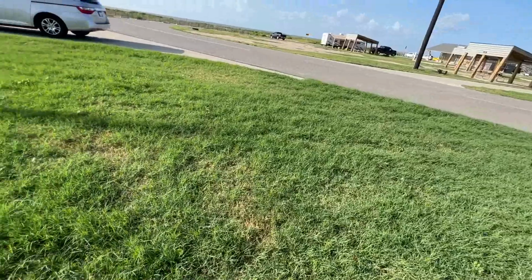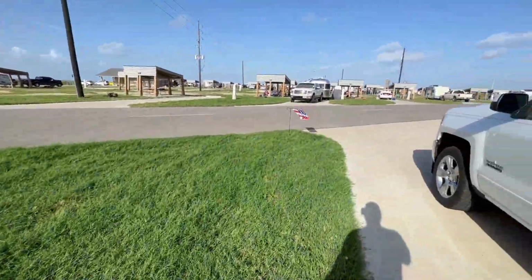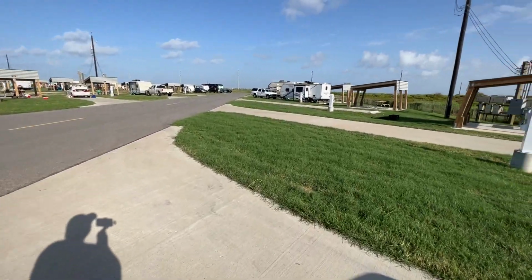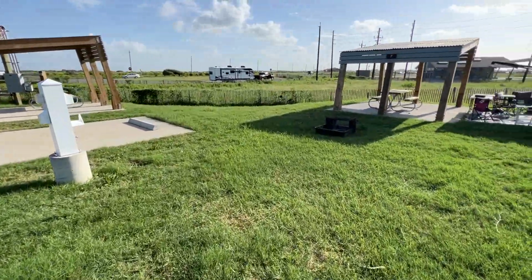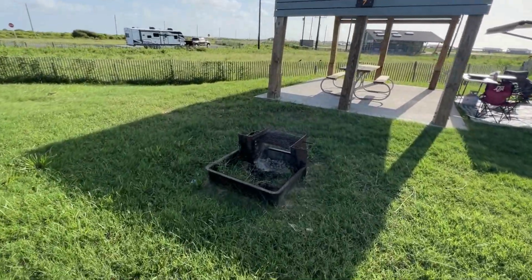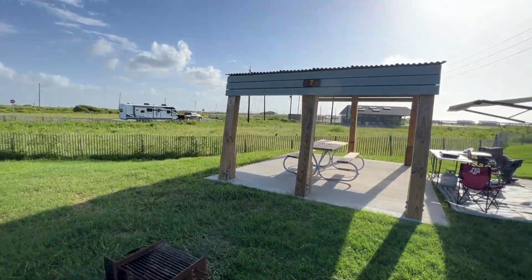So a lot of yard space in between these campsites too, y'all. It's a lot of grass, a lot of place for your dogs, for your kids to roam. Now, we had a burn ban this weekend, y'all, but we were able to use our fire pit, charcoal only, and containerized fuel. So we did some ribs last night. That was nice to have.